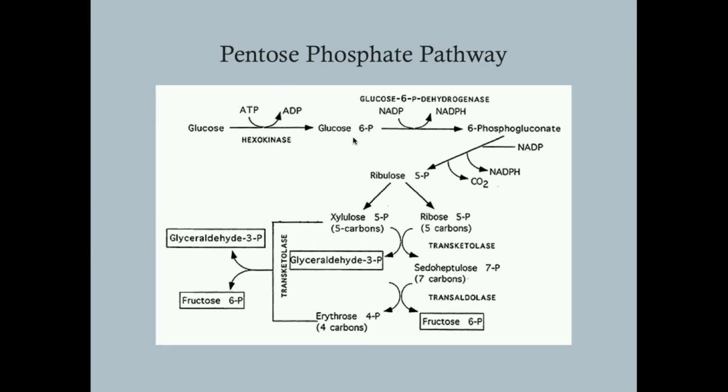So remember, this is an oxidation reaction, and an oxidation reaction gives up energy. Okay, so this gives up energy, and what uses that energy is the NADP. Forming NADPH requires energy, and so you're using this reaction, which gives up energy, to form NADPH. Okay, so like I said, glucose 6-phosphate comes from the glycolysis, gluconeogenesis pathway.